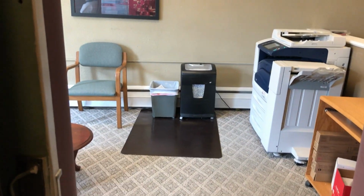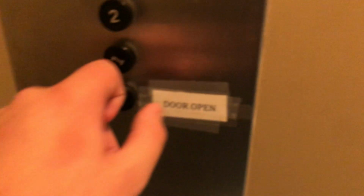Sorry about that. There was an open office there and I might have gotten busted, but I did not. There's no one at that desk there. I think it's a single speed. Oh no, it's variable. I think this is the middle of some law office. This is definitely the middle of some law office.